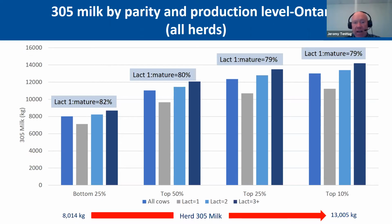Maybe it's a little bit different for the bottom quartile of herds. That number seems to be a little over 80%. The other three production groups are pretty much bang on that 80%. So it's interesting that the Canadian data would follow along with what others present. You can see the different production levels along the bottom for these groups of herds.